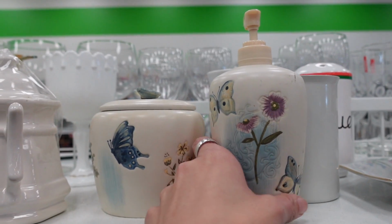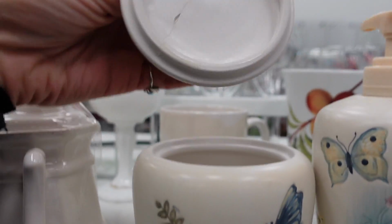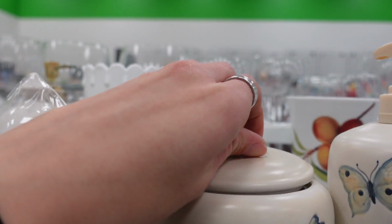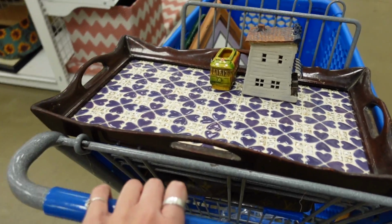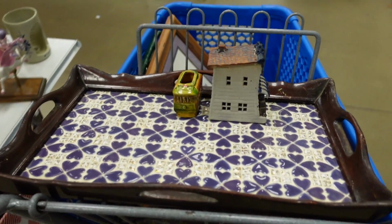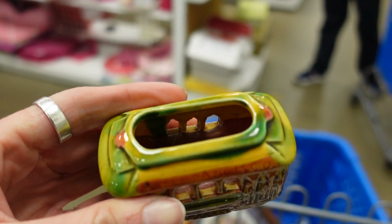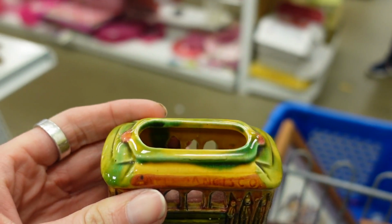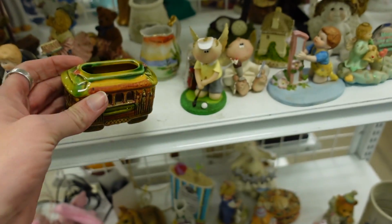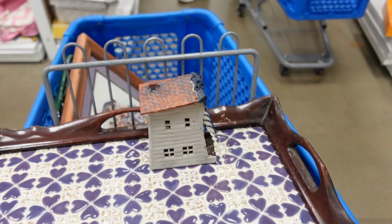And surprisingly, I liked these. They had butterflies and flowers. They were terribly modern, and unfortunately one of them had a crack in the lid, so we left those. Now you can see I do have quite a few things in my cart, although I have realized now that this candle has been spent. And so the poor spent candle makes his way back onto the end cap there.